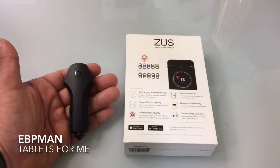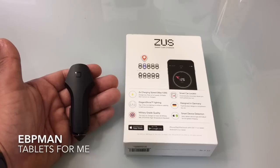So this concludes our review of the ZUS Smart Car Charger.